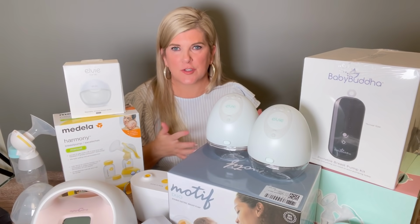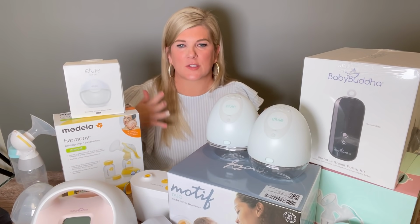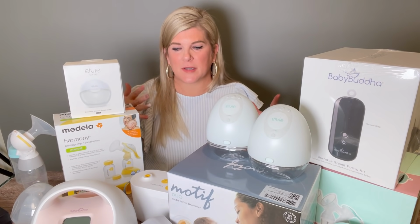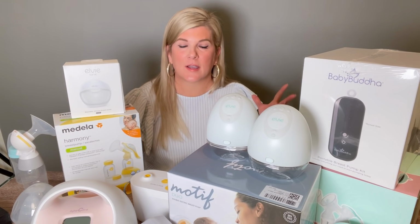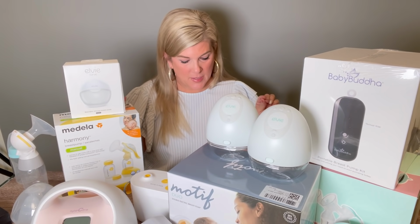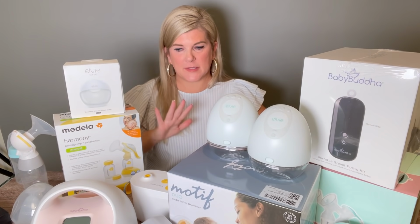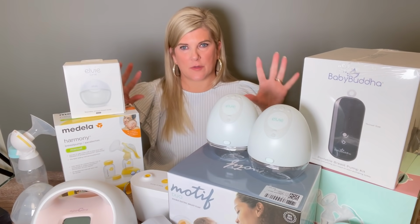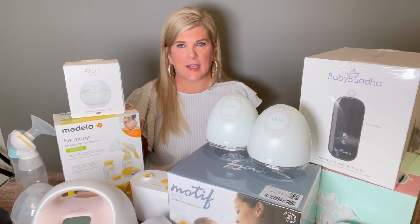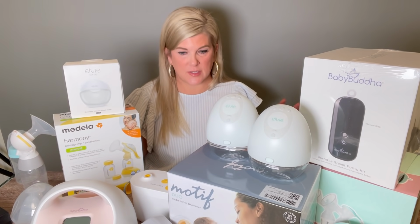Not a big deal, but again, I think a closed system versus an open system is almost just a marketing term, because all the pumps have to be hygienic, but it's just a varying degree as to how much you're going to have to clean the pump. So all of the pumps have these different features with the letdown, the suction, the vacuum, and so on and so forth. It's just different combinations. But basically they all do function the same way.